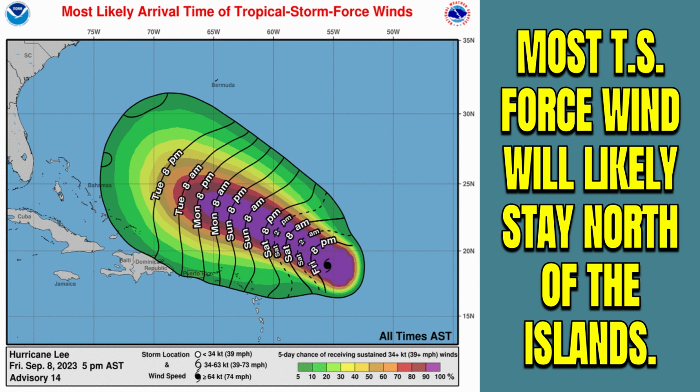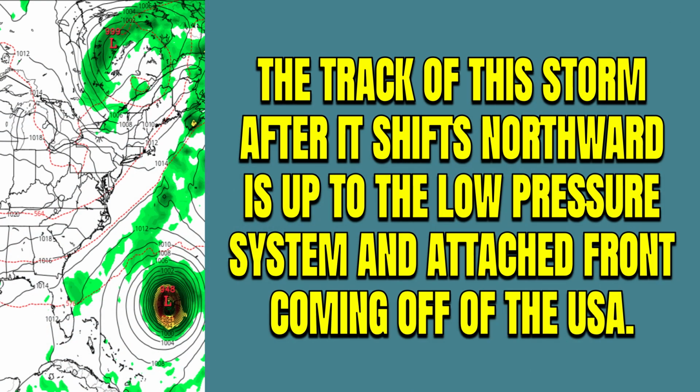25 to 30% chance that portions of Puerto Rico as well as the northern Windward Islands could see at least some 40 to 50 mile per hour sustained winds. There's definitely a good chance of at least some brief tropical storm force wind gusts, but I think the biggest threat for these islands is definitely going to be the waves, which could be 15 feet or so at the max as the storm pushes on by.